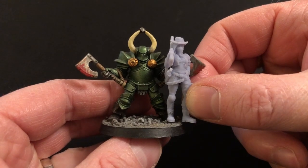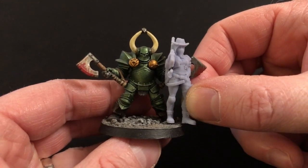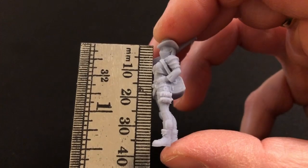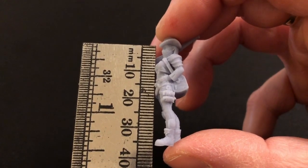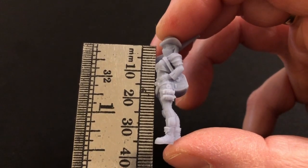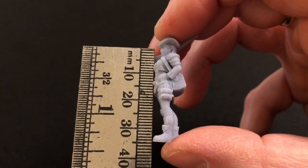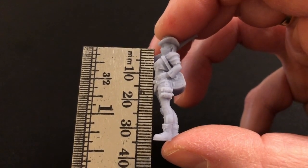And she is big enough and tough enough to look Slambo in the eye. You're not so tough, Slambo. She does stand about 36mm to eye height, so still pretty tall, and all of these miniatures, I should point out, come on 32mm bases as well.